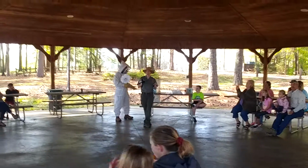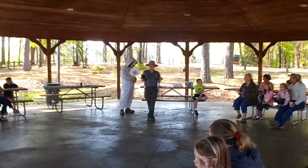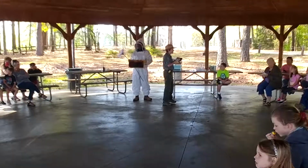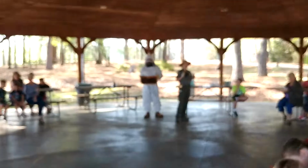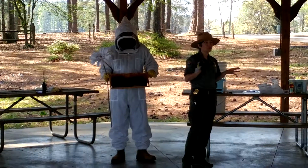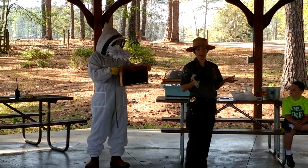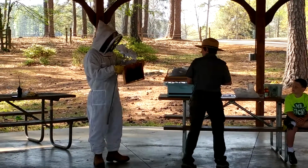Inside the hive, you have lots of different cells. They build the cells out of beeswax, and they put the pollen into the cells. They combine it with water, and using their own special biology, they're able to make honey out of that.